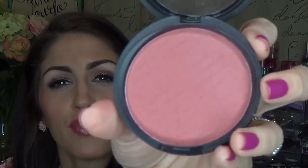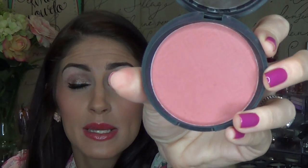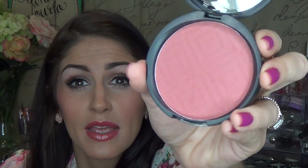But here are some of the blushes that I love. This one is from Coastal Scents. This is their Forever blush in the shade Beautiful. It's a berry tone, but it's like a mauve berry tone. I'm wearing this one today actually.